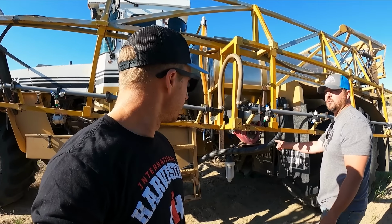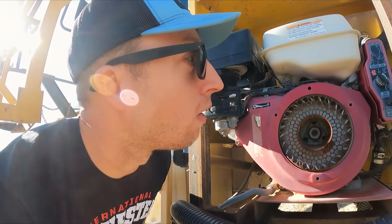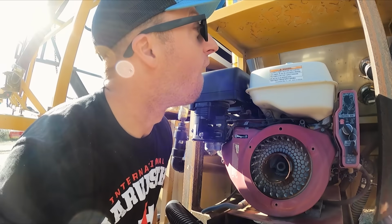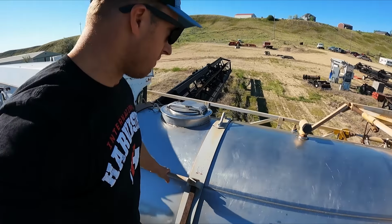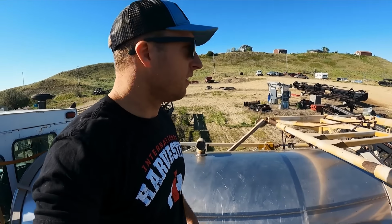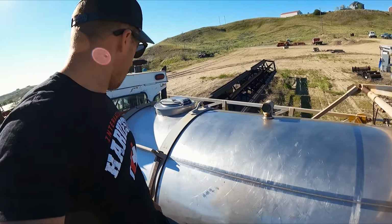$8,000. We should buy it for the Honda motor. Holy cow, there's a Honda on it. Oh, just missing the pull start. Wait, no, it's got an electric start. Okay. It's got a 3208 motor. Buying it. Stainless steel tanks are expensive. This is 1,500 gallons. You know, that's about what we want. It'd be a little lighter on the Brute, which is fine. A little easier on it, but that might be perfect.